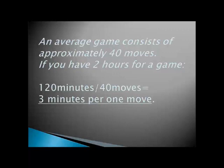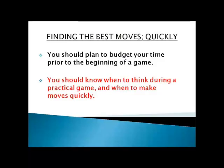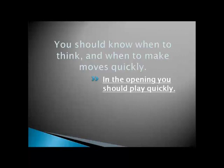Okay, let's go to the next principle. You should know when to think during a practical game and when to make moves quickly. There are 4 principles to think about here. And here is the first one. In the opening, you should play quickly. The opening is the easiest stage of a game, really. As I hope you know, in this stage you mainly need to develop pieces. You should simply realize 3 main tasks of the opening. If you studied my course The Grandmaster Secrets, you should know what I'm talking about here.